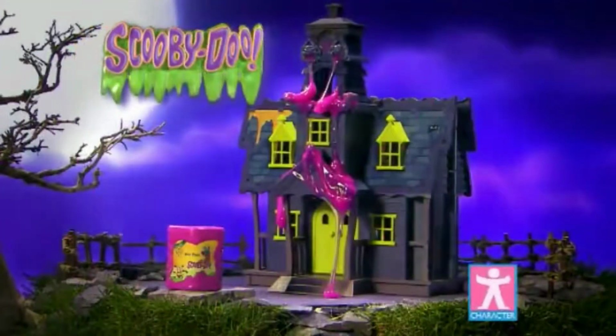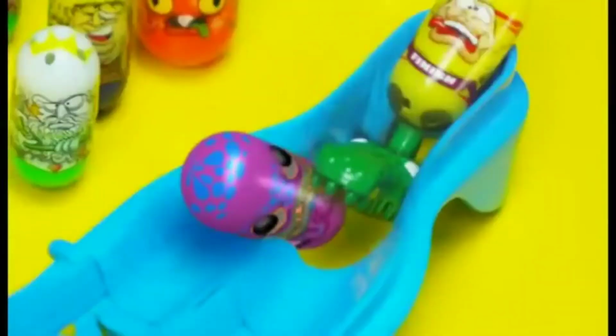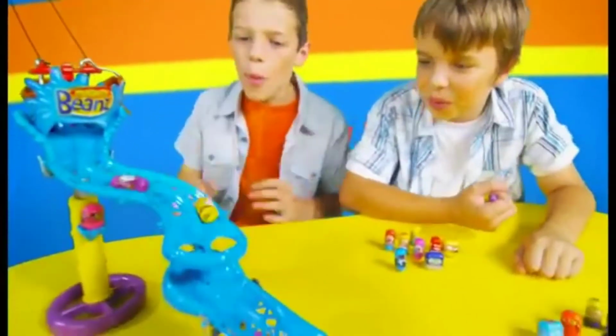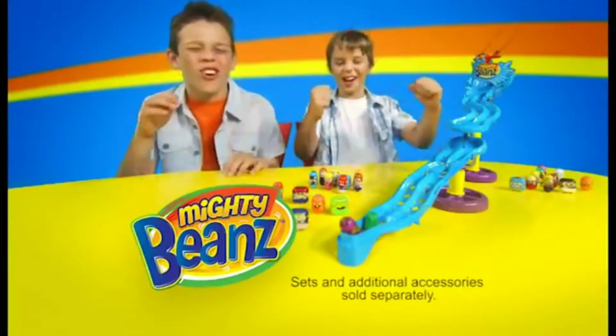From Character. New Raging Rapids Racetrack. Launch your beans off the flying fox. Hit the rapids. Roll and race. Look out for the croc. Send your beans down the new Raging Rapids and win. Out now from Moose.